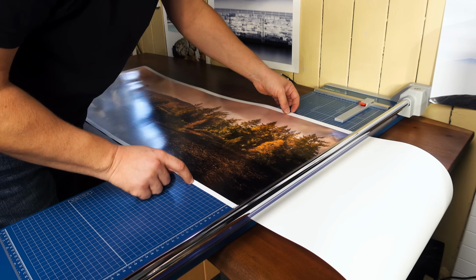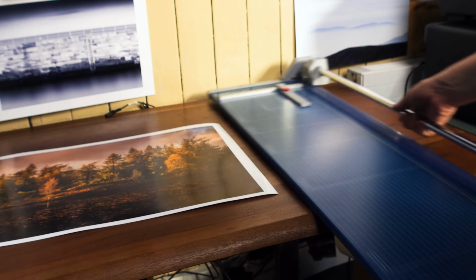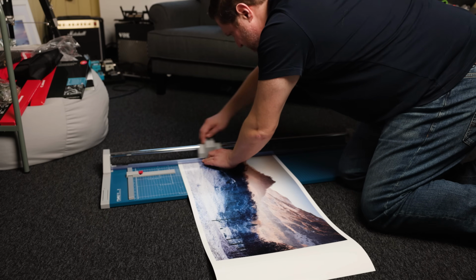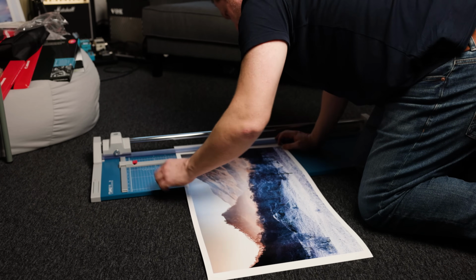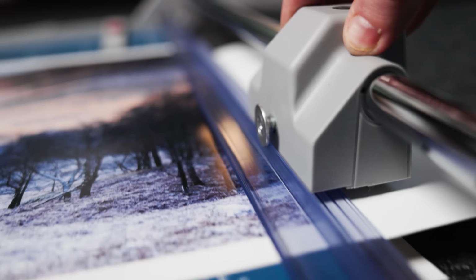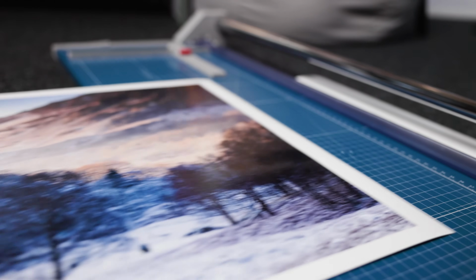There's three simple reasons why I think printing is important. Number one, the price of digital content will always trend to zero. I made a full video about this the other week, but digital photographs can be duplicated to infinity basically for free, and this destroys their value over time. It's also the main reason why NFTs will never work. On the other hand, printing makes your artwork physical, so it suffers no such problem. If the photographer is good, there's also every chance the price will go up over time.